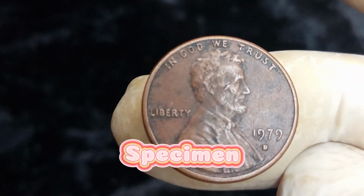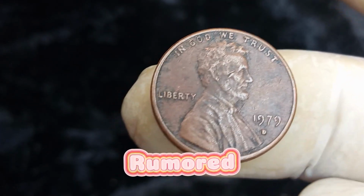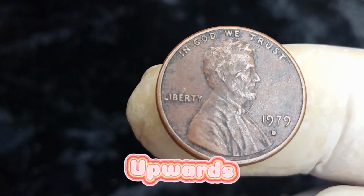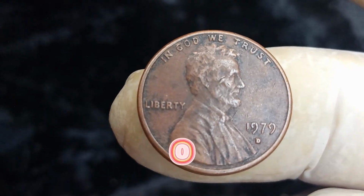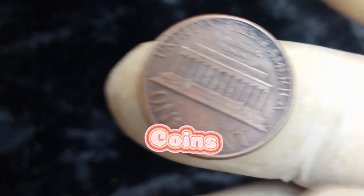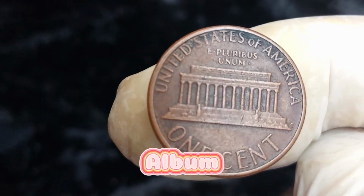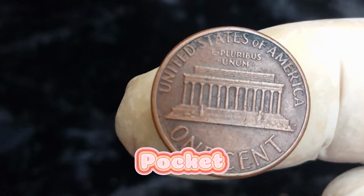A near-perfect specimen coin, certified under special mint handling conditions, was rumored in private collections to have been offered upwards of $500,000. And here's the kicker, no one knows exactly how many of these ultra-gem coins still exist. They could be sitting in someone's old coin album, a bankroll, or even in your pocket right now.